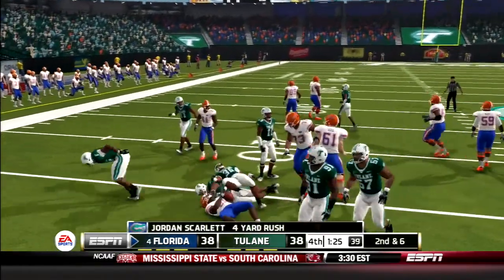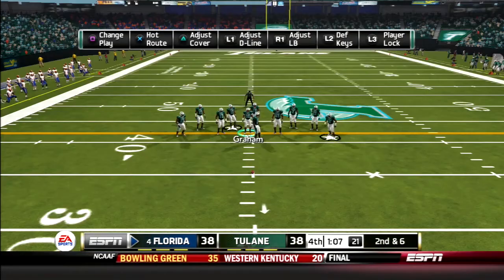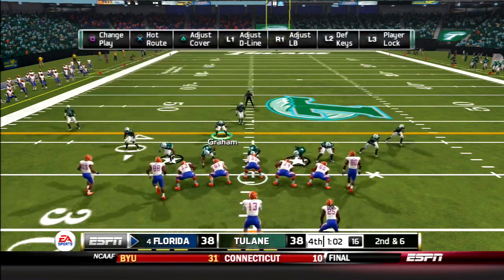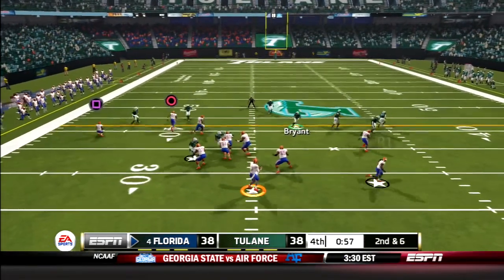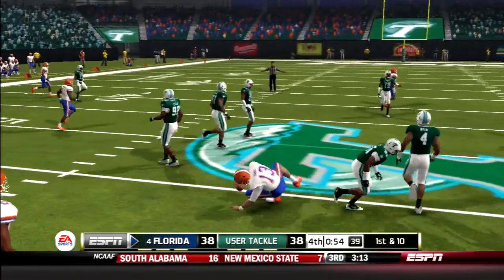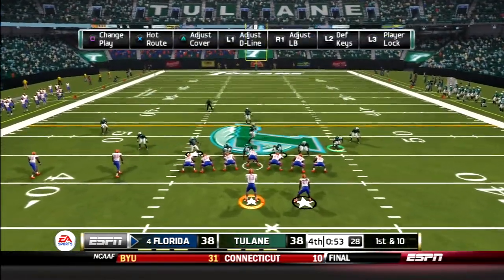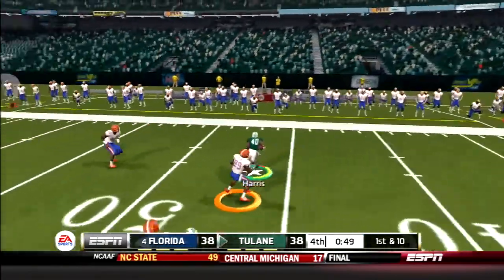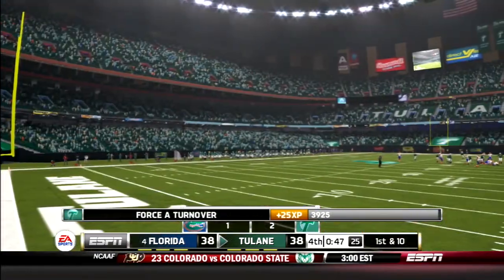Runs it left for a decent game. They got a few yards there, but they need to be thinking bigger right now. From their own 35-yard line, it's second down. And it looks like they might be bringing some pressure here. He scrambled. Decides to slide. Call it a gain of 8 yards. Tries to fit it in there, and it'll be intercepted. And he's taken down at the 43.